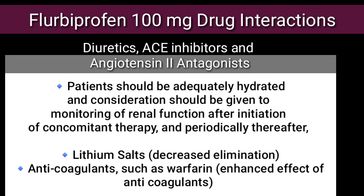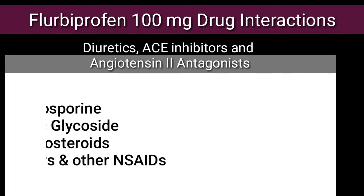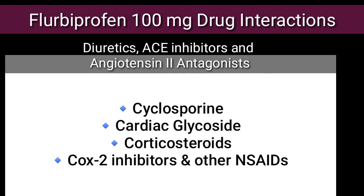And now lithium salts, which decrease the elimination. And the third one is anticoagulants such as warfarin, which enhance the effect of anticoagulants. As with other products containing NSAIDs, concomitant administration of Froben and aspirin is not generally recommended because of the potential of increased adverse effects. Cyclosporin, cardiac glycosides, corticosteroids, COX-2 inhibitors, and others.